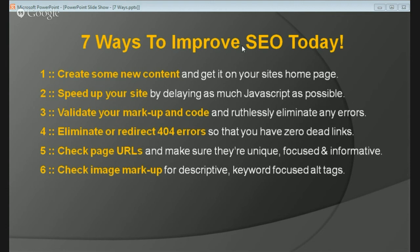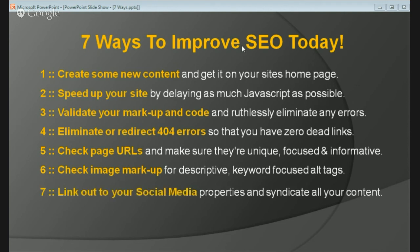So if you ignore the fact that you can add descriptive, keyword-rich alt tags to your images, then you're eliminating one way in which Google can, A, understand what your page is about, and B, give you an opportunity to rank better for those chosen keywords and key phrases. So make sure that you're doing a good job of describing what your images are about in relation to the content that's on the page itself.